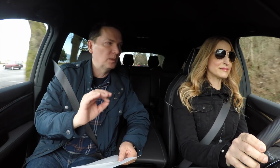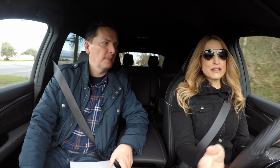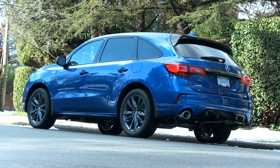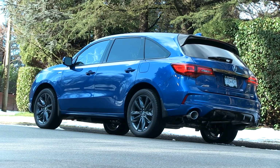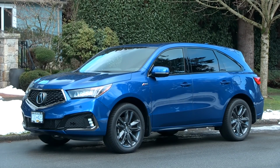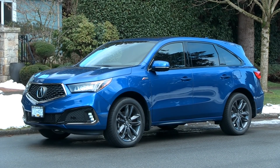So do you think the sweet spot is this A-Spec? I think the A-Spec is the way to go. It comes with all the features that I would want, and I think the price point is quite good when you compare it to other luxury vehicles. I think that the MDX has a lot of extra features in it for the price point.